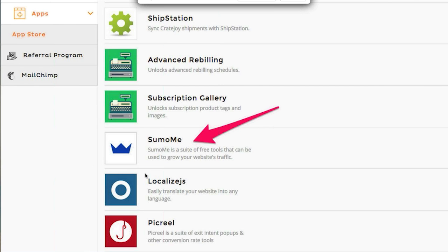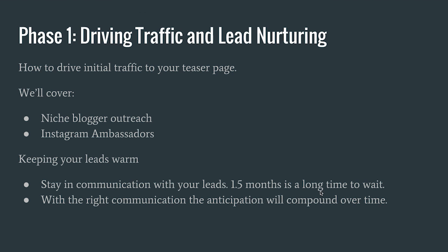Cool, so how the heck do you actually do one of these teaser pages? If you're using Cratejoy, they have an app in the App Store called SumoMe, and SumoMe is a great suite of tools that has a few options for setting up your teaser page in Cratejoy. Now, obviously, a lot of Cratejoy's value comes when you're actually taking those customers, taking that revenue, and operating your business. So this little app, which you'll find in your merchant dashboard under the App Store, is called SumoMe. It's free to install. They've got a couple of tools. One of them is Welcome Mat, which makes it really easy to set up a really nice looking teaser page. So I would recommend starting there.